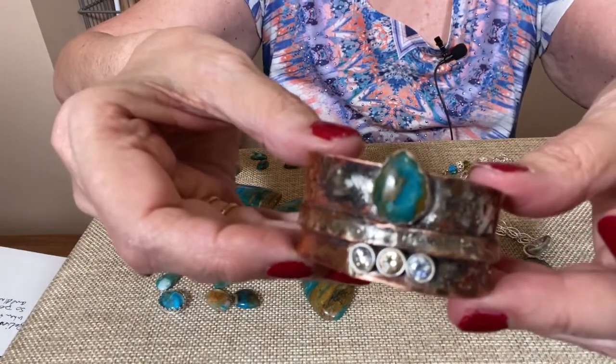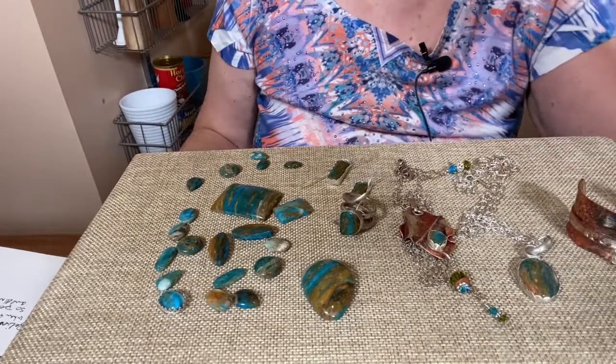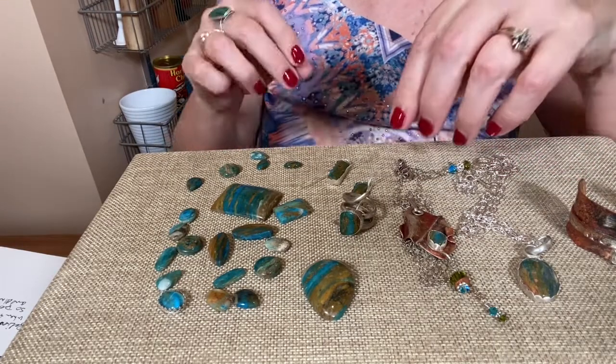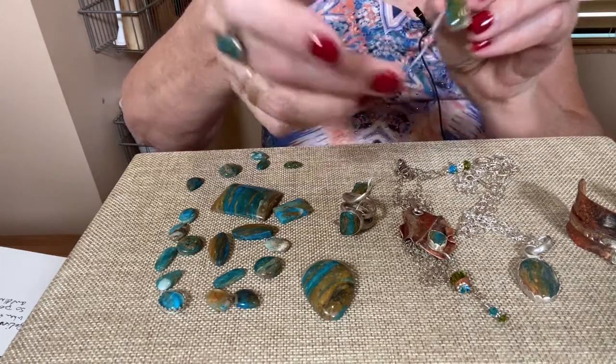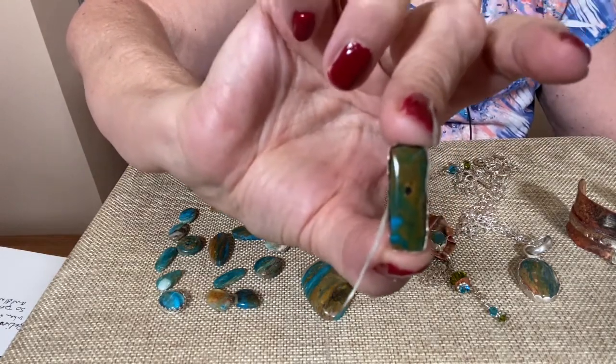So it looks beautiful in silver, it looks beautiful in copper, and I also will be starting to work with some of it in gold.